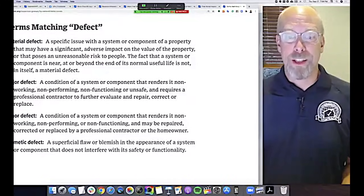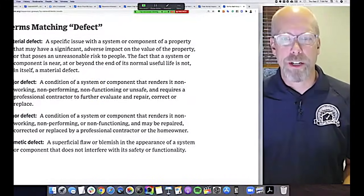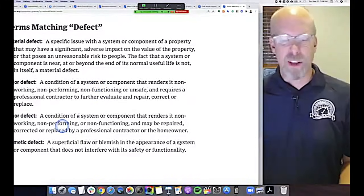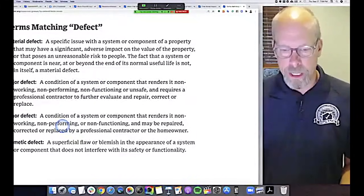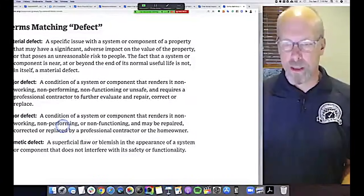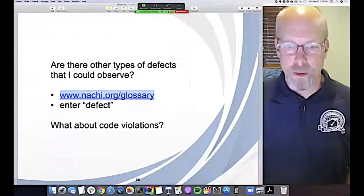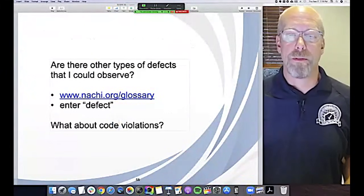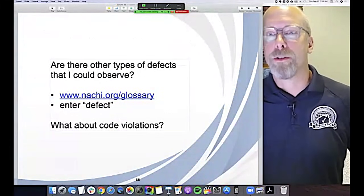That's a material defect. There's major defect. Something's wrong and you need a contractor to fix it. A minor defect, there's something wrong, but typically the homeowner or the contractor can fix it. And a cosmetic defect, that's a superficial flaw or blemish in something. It's no big deal. So there are other defects. What about code violations? Well, as we said before earlier in the class, home inspectors are not code inspectors.